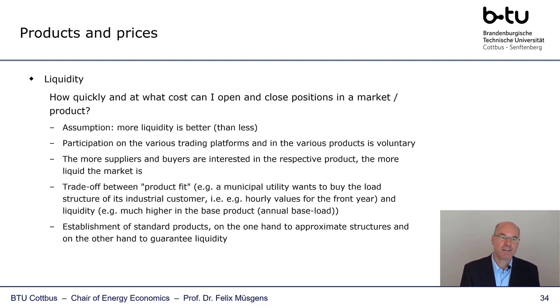And then what we have is a trade-off between product fit and liquidity. For example, a municipality wants to buy the load structure of an industrial customer, let's say in hourly resolution for the front year. That is what the municipality needs right now. Assume they sold electricity to an industrial client, and they know what they sold, and now they want to close the position, they want to buy it on the wholesale market. That's exactly what they need.